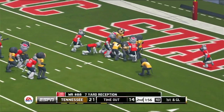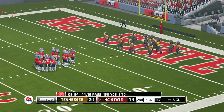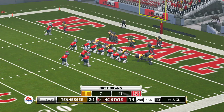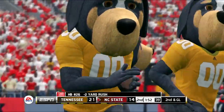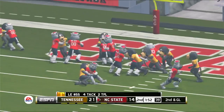A little toss across the middle. It's a great job here by the quarterback of recognizing the outside linebacker blitz and delivering the football for a first down. And this is the 13th play of this drive. They'll bring him down for a loss on the play. The defense was able to get really good penetration and drop him short of the line of scrimmage.